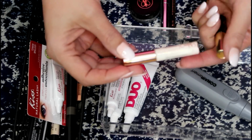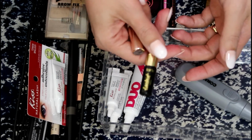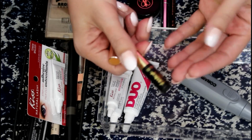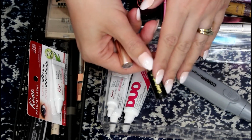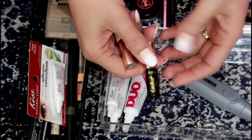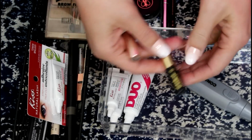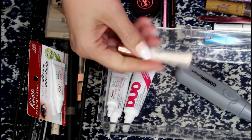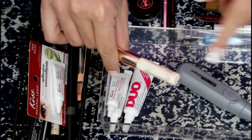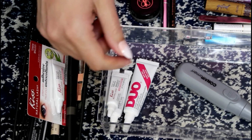These two I do not like. The Velour Lash Glue and then the Tarte. Oh, this one I hate. This is going straight into a products I regret video. It's so goopy and gooey and it never fully dries, but yet it sticks to your real lashes and your fake ones, and you can never fully get it off. This is garbage. So this is going to be decluttered, and so is this. I don't think this is as bad as that one, but I don't remember loving it, and I haven't used it in so long, so that can go.